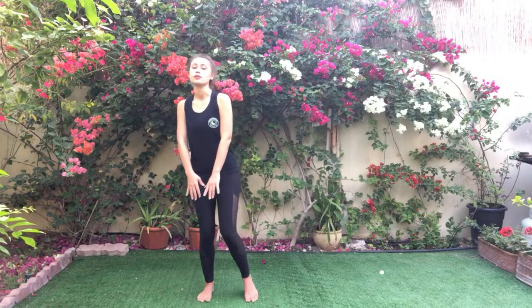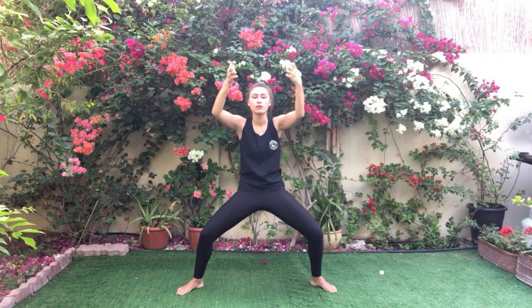So we're gonna start with inhale and exhale. Inhale, open up, make the tiger claw, and exhale, pressing forward. Inhale, opening the chest. Exhale, straighten your hands back. Inhale, scooping, opening, and exhale, pressing forward.